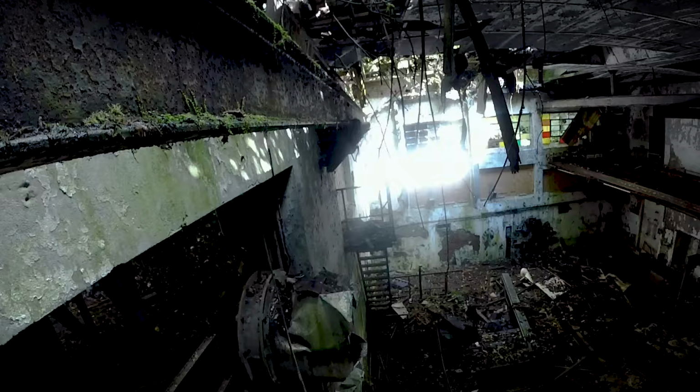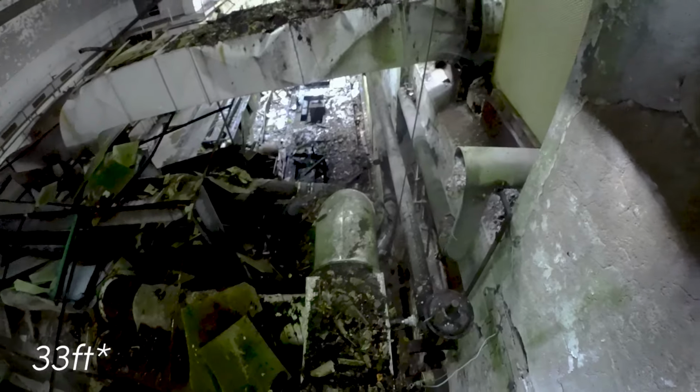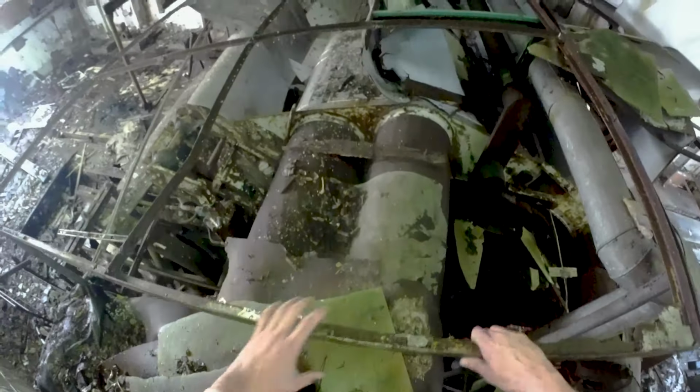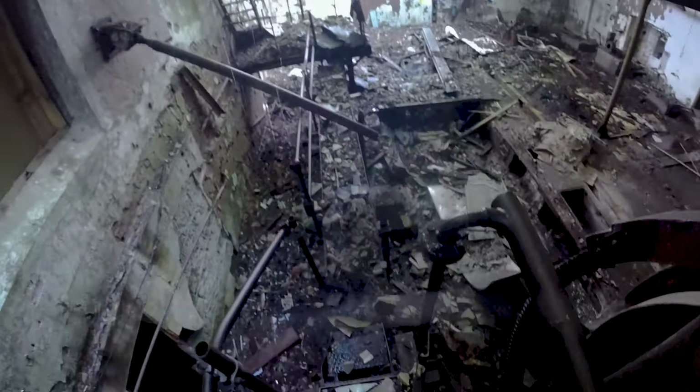The old ventilation ducts of one of the paper rolling machines. With a drop of around 10 meters, our fate and lives were now tied to this over 50-year-old abandoned machine. It didn't help that the machine was wet and slippery. We eventually made it to the ground floor.